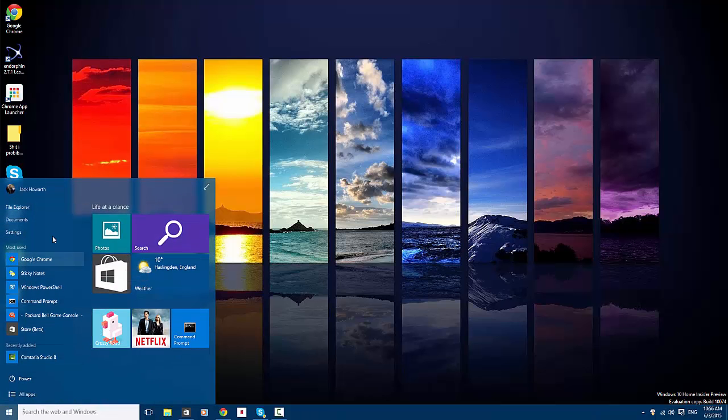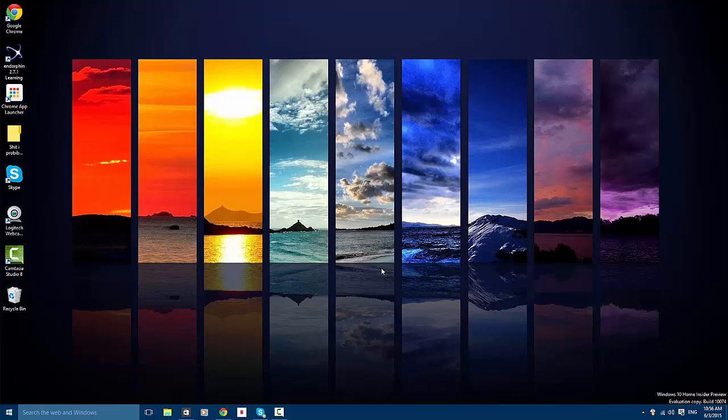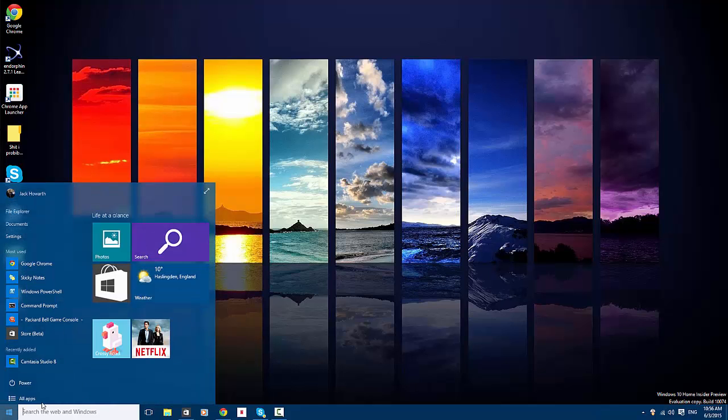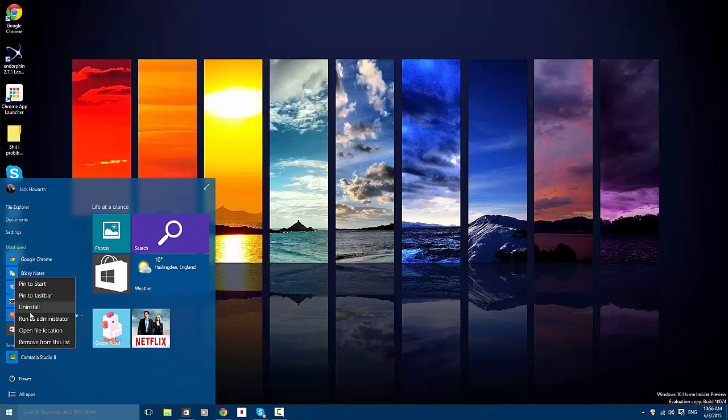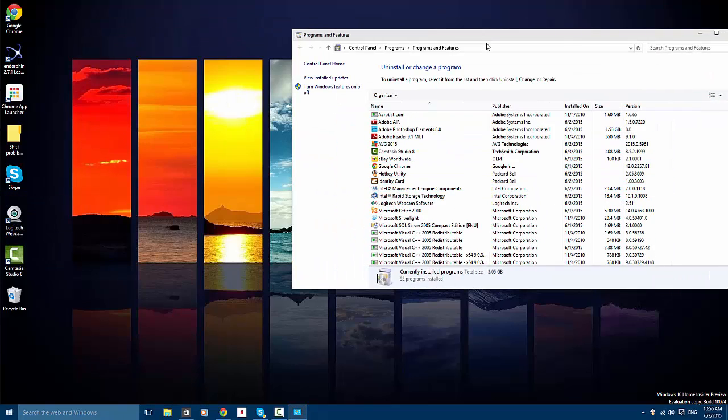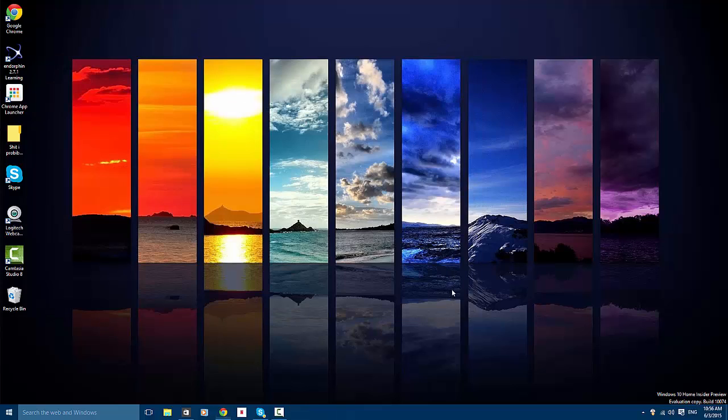I don't really know what else to show you. I've not really planned this out, but there's a lot of options. You can customize anything you want with the start menu. I don't want command prompt there anymore, you just jump in, boom. You want to uninstall something, just right click it, uninstall it, and it'll take you to programs and features. But obviously I don't want to uninstall it because I'm using it.